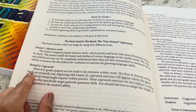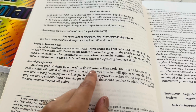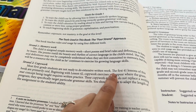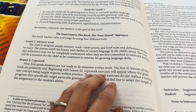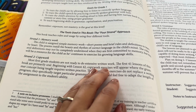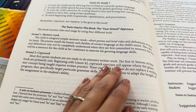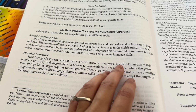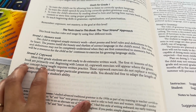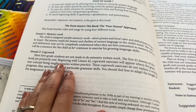That's one strand. The second strand is copy work. Most first grade students are not ready to do extensive written work. So again, she's so good with respecting the child and respecting their limits and making sure that they are enjoying learning and by not expecting too much of them and not pushing them too much. It says the first 41 lessons in this book are primarily oral. So I will show that in a bit.